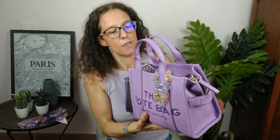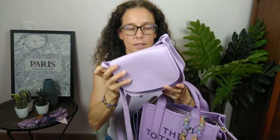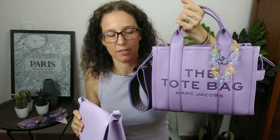I had a new strap. I love it. The bag, look at the color. Look at the color, guys. It's not lilac. This is real lavender. Let me show you, because it's my video and we are talking about purple lilac. And okay, this is lilac and this is lavender.